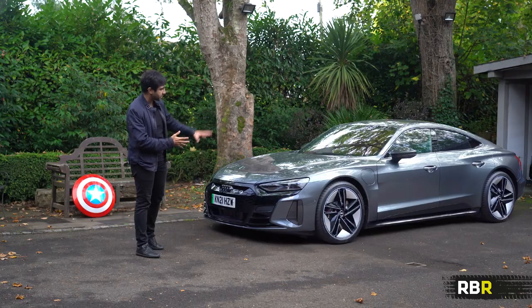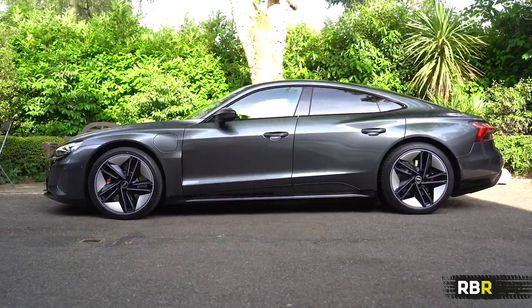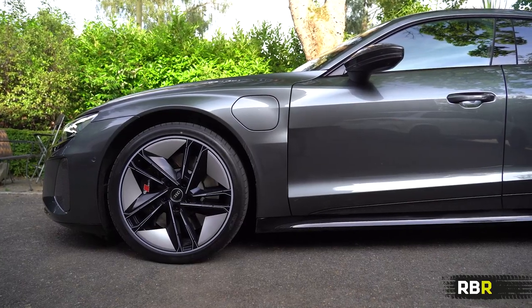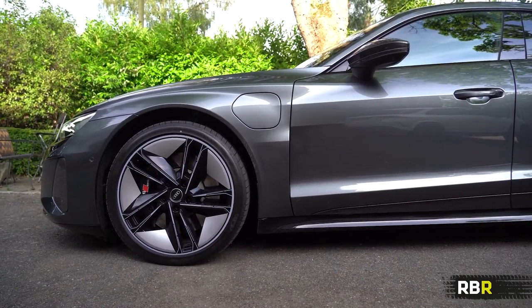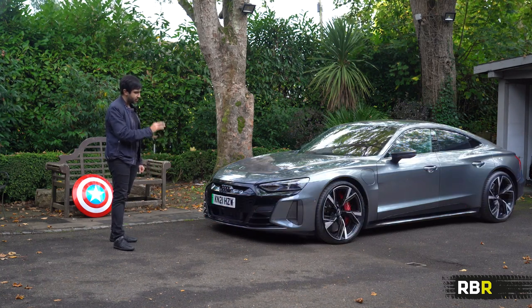I like the cuts, I like the bigger side sills. I do like the front wing, even though it's a little bit weird. I don't like the wheels, I think they're horrible. The wheels do match the concept that Tony drove, but that doesn't mean they're nice. Audi makes some of the best alloys, and I just think on their EV flagship, they've mucked this up. I think that could have been a lot better.